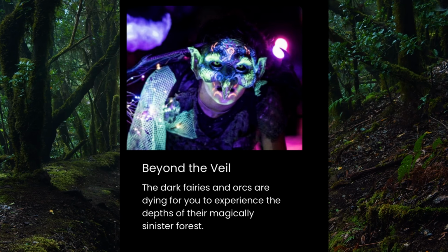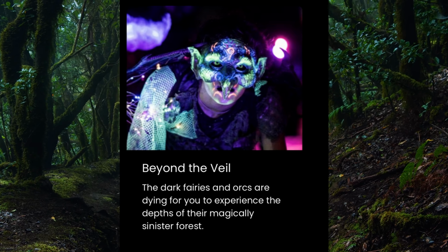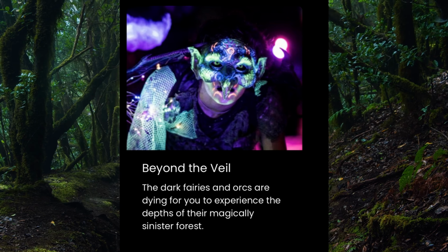Another returning scare zone and our last scare zone for this year's event is Beyond the Veil. This one is really cool. It's not scary, but there's bright colors and neon lights and blacklight reactive things. It's super, super cool. I'm excited to see it return. We don't get very many of the bright colored things anymore. So, the dark fairies and orcs are dying for you to experience the depths of their magical sinister forest.